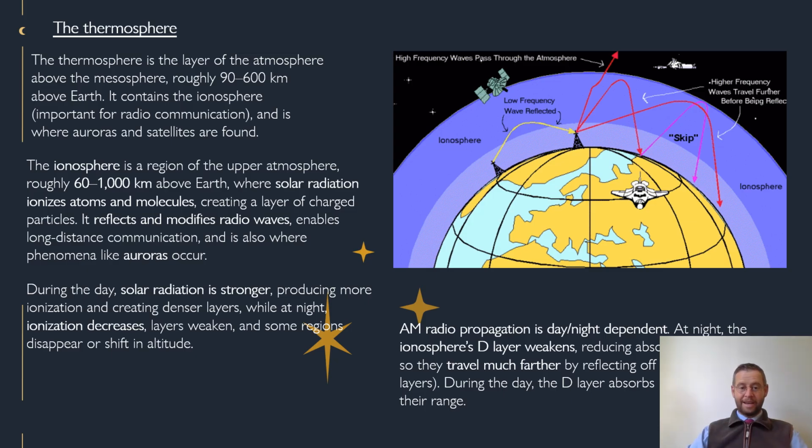And what we find in the day, when the solar radiation is stronger, there's more ionization, and this creates a denser lower level, which means that our signals do not go very far. But at night time, the lower level is not so dense. The signals bounce off a higher level of the ionosphere, which means they actually have the capacity to go further around the world. It means that if you had an old-fashioned radio and you tuned into an AM station, in the daytime you might just hear snow, but at nighttime you're getting Radio Gibraltar or something like that. You're getting radio signals from much greater distances.